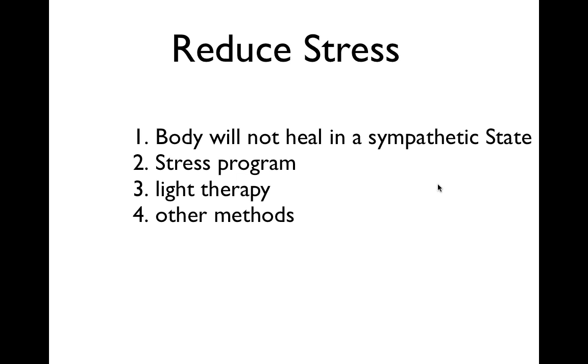It's a simple program, 20 minutes, and it can help balance your body. And I'm really surprised at the number of people I find who have never used a stress program. They're treating their eye, but in many cases, the stress program may be the best program. Light therapy is an excellent way, and all of you have the equipment to do light therapy, so don't neglect your light therapy. Other methods, there are many methods.